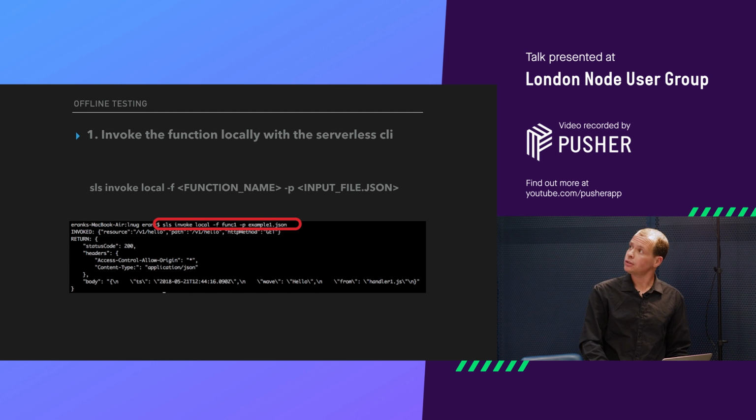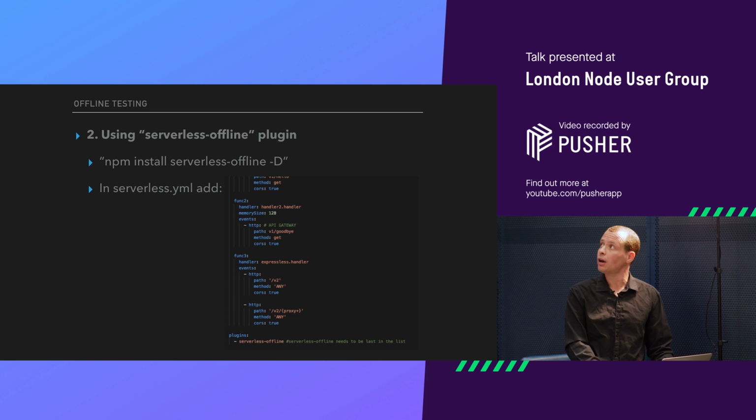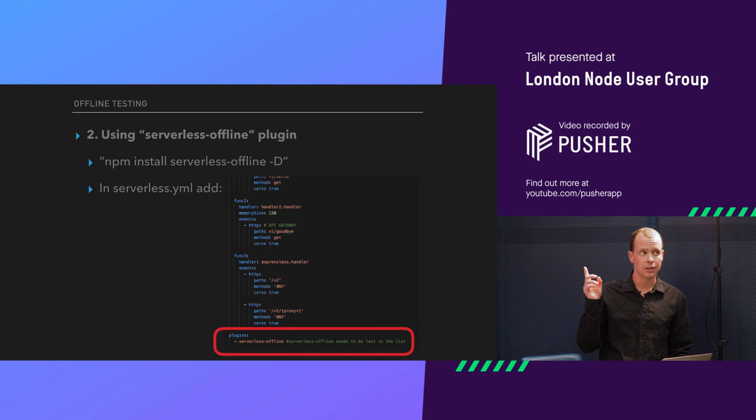The second option, if we want to use Express, is adding a plugin to serverless, which is called Serverless Offline. Not a big surprise there. So we just add it to the plugins area in the serverless YAML. We need to install it, of course, as a dev dependency. That's important because we don't want to add the dev dependencies into our package. It's just going to increase the package size and the deployment time.